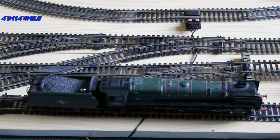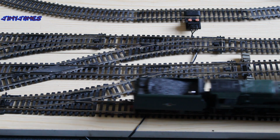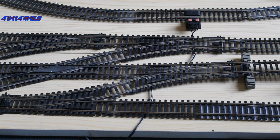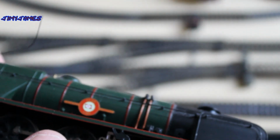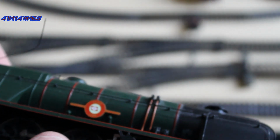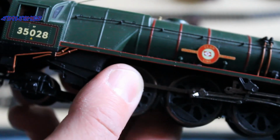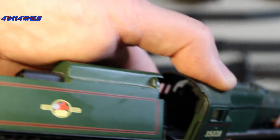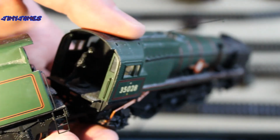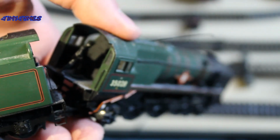Like I said, it runs quite well, so let's go on to the Clan Line. Merchant Navy Clan Line. Again, all these classes are 462. This number is 35028. Again, it's got good deep cab detail, but it's not painted.